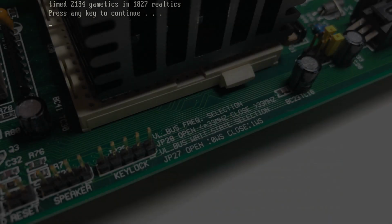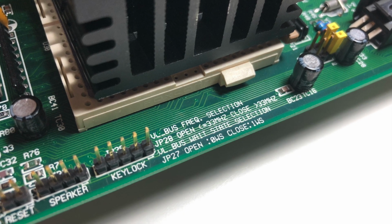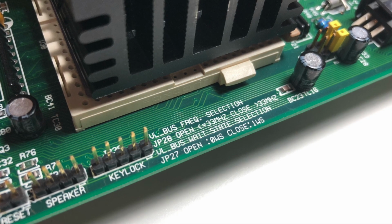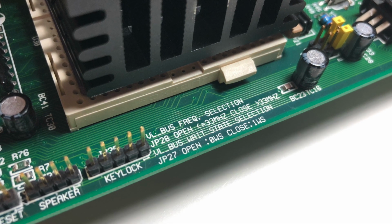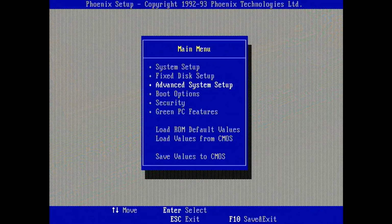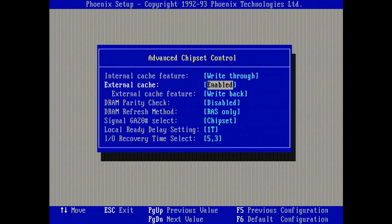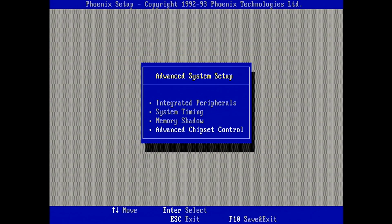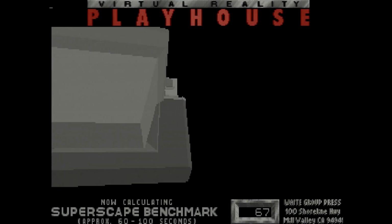Really, really impressive. That change was done on the video card itself, but the motherboard also supports some wait states for VLB to help with stability at higher frequencies. This can be set with some jumpers on the board, but in my case they're already set for 0 wait states and as quick as they can go. There is, however, a setting called local ready delay that can be set in the BIOS. Again, this was intended to improve stability with some cards. But let's change it from its default of 1T to none and see if we can't squeeze a little bit more out of this card.